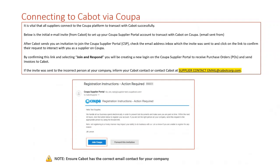We will send out an initial email invite the day before go live. You will receive that email invite. It's going to look like this screenshot on the bottom of the page here, and there will be a button to join Coupa. You can also see that there's a button to forward the invitation.